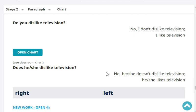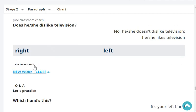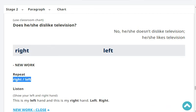Does she dislike television? No, she doesn't dislike television. She likes television. Very good. Next, repeat. Right, left. Very good.